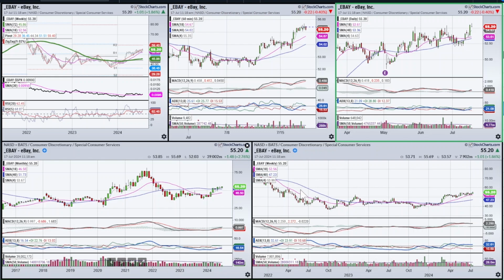On a bigger picture pattern, if I wanted to play it off the monthly and the weekly, I'd probably want to maybe give this a little bit more time to consolidate or something like that. But again, I think the overall pattern looks good, and I think the bias is to the upside.